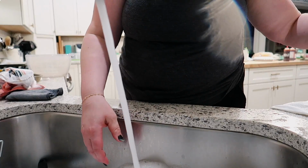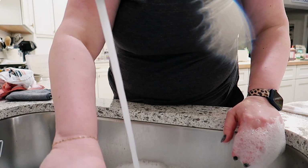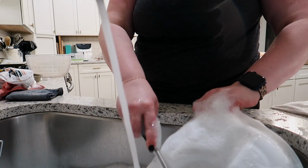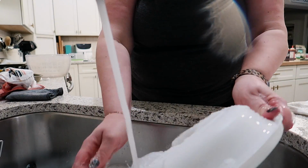Meyer's scents aren't available anywhere in the town where I live, so it's just as easy for me to order it from Grove. But this was actually part of a set that I had gotten that came with two glass dispensers, one for dish soap, one for hand soap, and then the refills. So I went ahead and put that together.